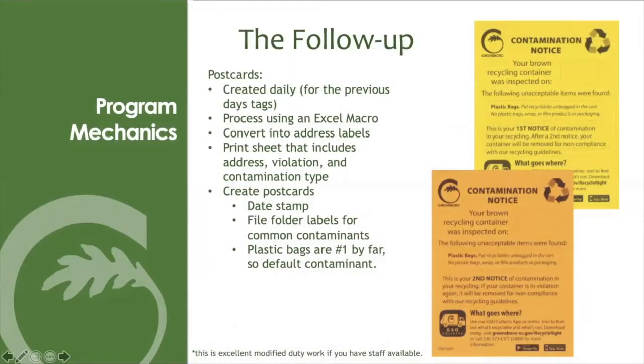And so we create the tags daily, we use the macro. These are what our contamination notices look like. Each notice has the date that the cart was inspected on, the following unacceptable items were found. In that little rectangle, that's the size of a file folder sticker. So if you're labeling your file folders, that's what you would use.